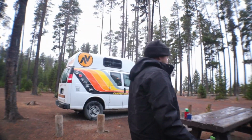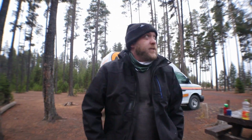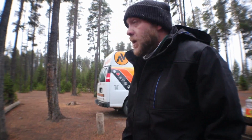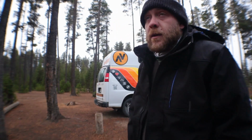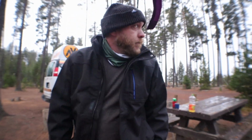Look, it's snowing. It's just legit snowing now. Yep. No longer raining, it's just snowing. It's actually really pretty. I just really hope it warms up enough tomorrow. The road out of here is a bit gnarly. If it snows too much, it's gonna be a real challenge to get out.